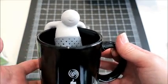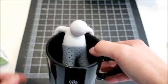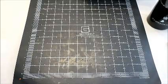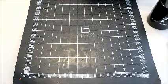Anyway, that's him. They also have a manatee, and the manatee will also rest in your teacup like that. But she's very happy. She's been drinking this creme brulee tea all weekend now because she has this little guy. So I just had to share that with you guys because I thought it was funny.